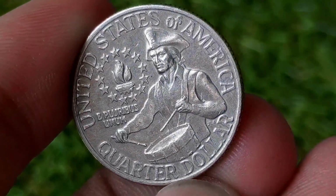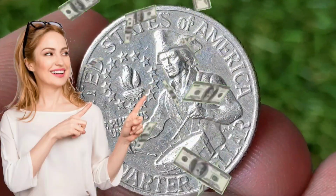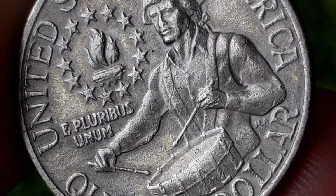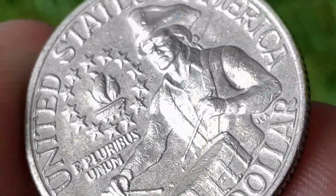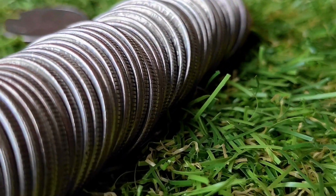How much is a 1976 Bicentennial Quarter worth? So, what makes one of these coins worth just 25 cents, and another worth over $100,000? The answer is minting errors, special materials, and limited editions. Let's start with the basics.